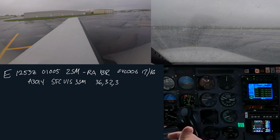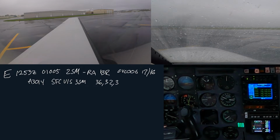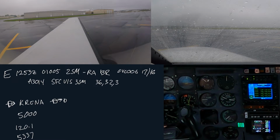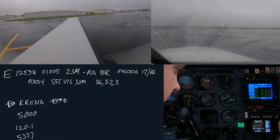Madison clearance, Malibu 9099 Delta, IFR to Waukegan. Malibu 9099 Delta, Madison clearance, cleared to the Waukegan airport via direct Krenna, K-R-E-N-A, direct destination, maintain 5000, departure frequency 120.1, squawk 5337. Cleared via direct Krenna, then direct destination, 5000, departure 120.1, squawk 5337, Malibu 9099 Delta.